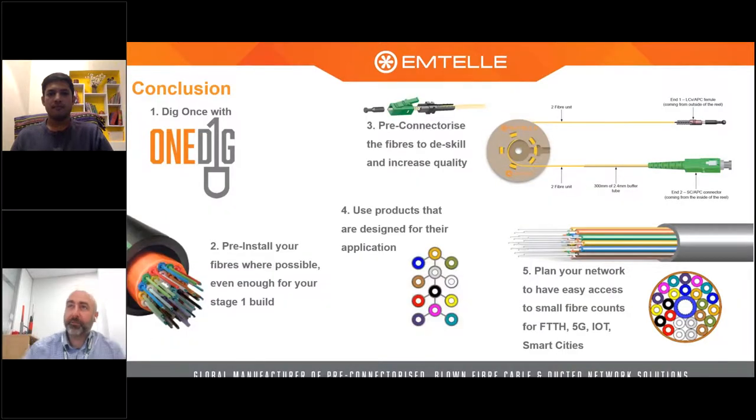Okay, so the conclusion, I did mention it a few times during the presentation, is dig once, one dig. It must be more economical to install more network capacity for the future. And if you've got too much capacity, then there is the option of leasing that out to possibly other telecom operators. There's always a revenue you can get from installing microducts or additional capacity.